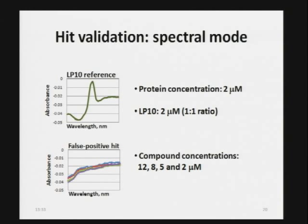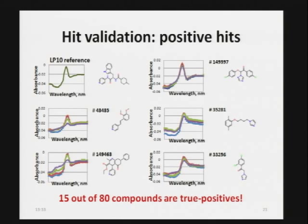For false positive hits, we expect to have something like this: no expressed maximum and minimum, and 2 flat curves running approximately parallel. What we found is that 80% of the compounds we selected for validation are false positives. Less than 20%, which constitutes 15 compounds, are true positives. And this is how their curves look. But with the exception of 1 single compound, which is shown here, all curves show concentration-dependent variation of amplitude. Only a single compound, which is shown here, gives us the ideal pattern we are looking for.